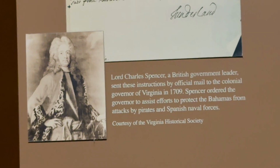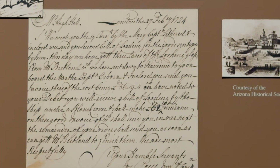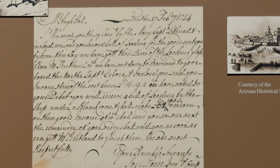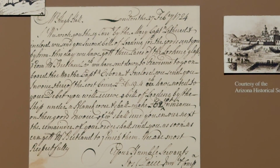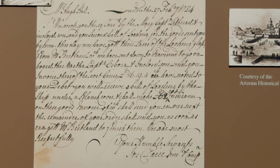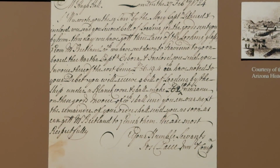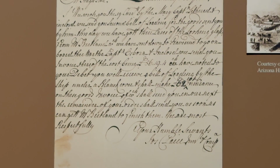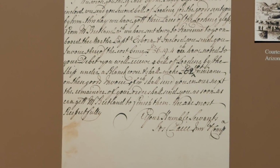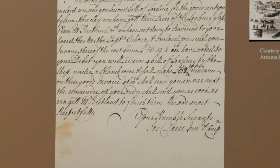No chance of me reading that. Charles Spencer. And then we got another letter here. This says, in 1724, a British supplier wrote to Hugh Hale, a British merchant living in New York, itemizing a shipment that included 3 cases of looking glasses. Business letters from European firms to their overseas branches in the colonies often ended with personal family news and messages. But there's no chance of me reading that.